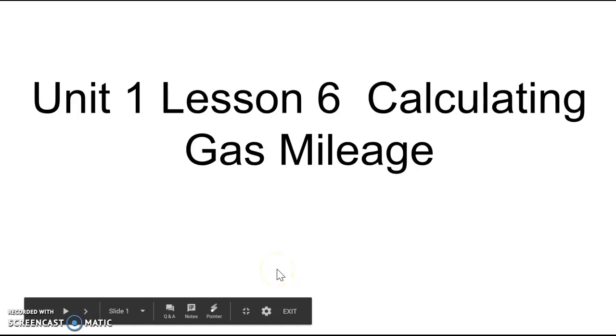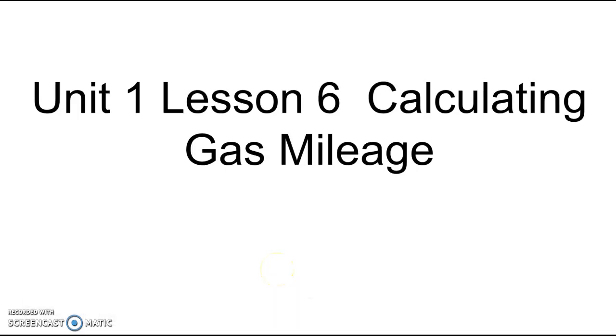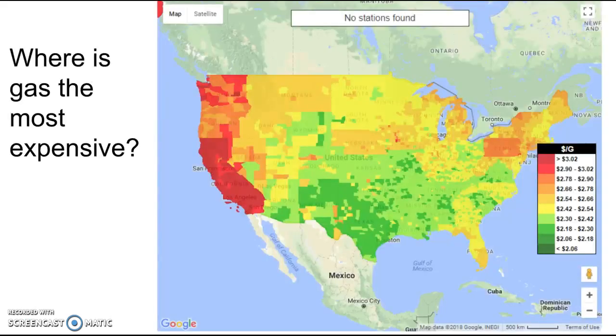All right, so in this lesson, we're going to talk about calculating gas mileage. Something that's really important to do whenever you're comparing cars. So let's look at this. Gas prices definitely vary depending on where you live.